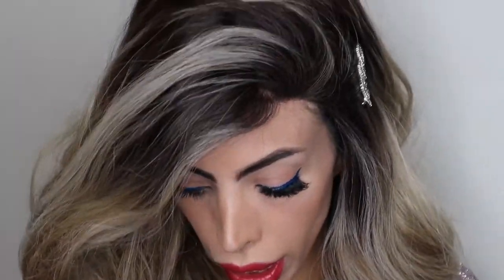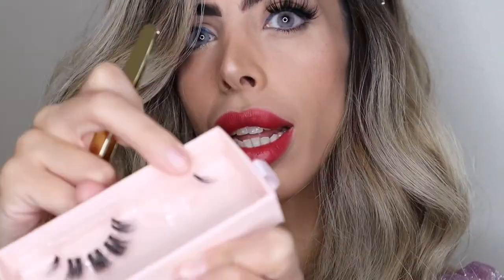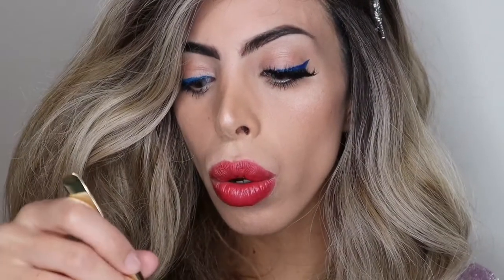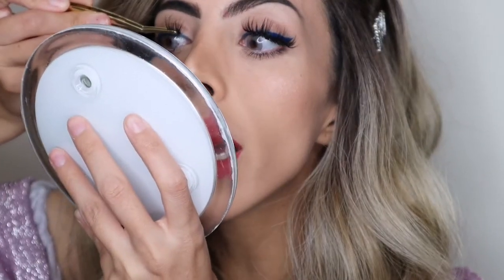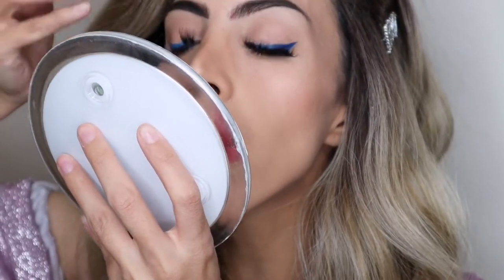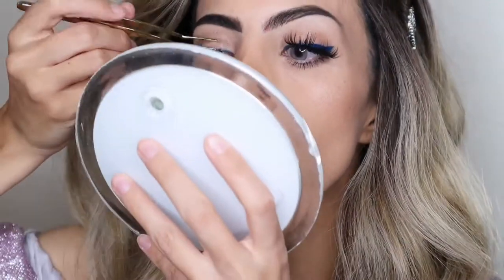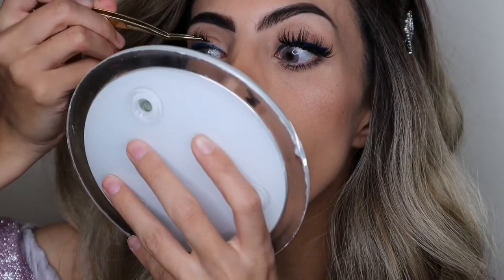So let's do the other eye. And with the tweezers, with the Moitié tweezers, you'll find that it's actually easier to apply. I ended up leaving one out only because of my eye shape; I think that's more than enough. So yeah, let's continue. I'm surprised at how easy they are to apply. They literally stick right away without any trouble. As soon as you touch the lid with the liner glue, it sticks right away.